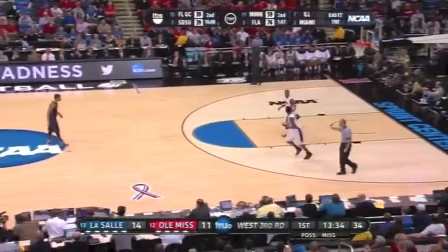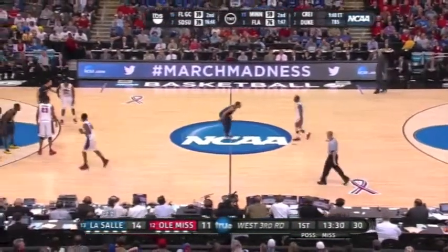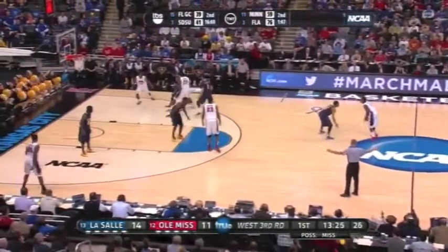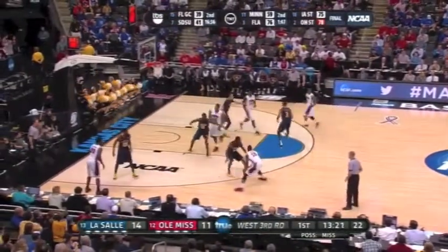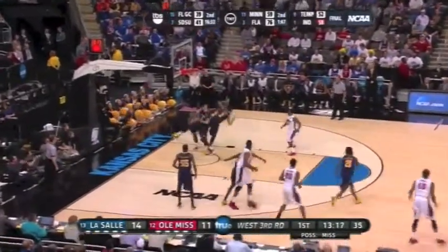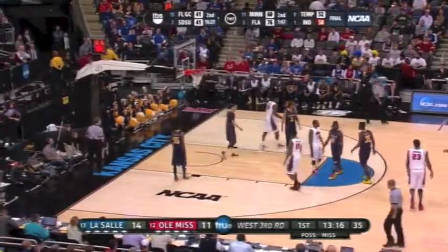How about 14 threes by the Shockers, who shocked, including 7 straight from downtown late in the game to reach the round of 16 for the first time since 2006. Looked like Gonzaga had gotten control of that game after a great surge, but man, Wichita State caught fire and sent the #1 seed home early.